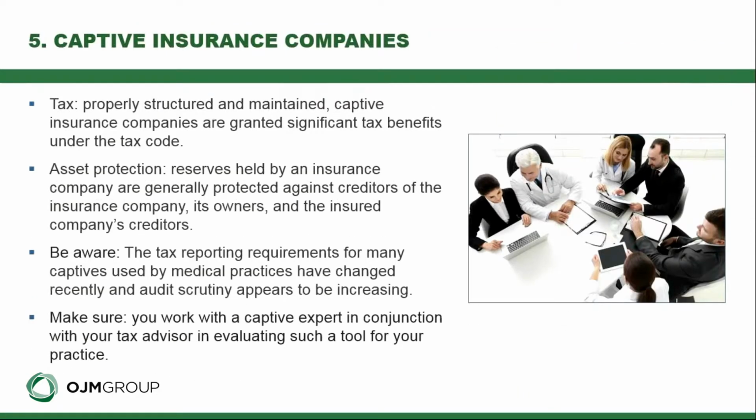Number 5, the final tool that provides both asset protection planning benefits and tax benefits: captive insurance companies, specifically small captive insurance companies. Tax-wise, these tools, properly structured and maintained, are granted significant tax benefits under the code, and they have been for decades. I've been working with them since I was practicing law in the late 90s. That's 20 years ago now. I've seen how they've had these tax benefits, and they can still get those. However, as we'll talk about in a couple of bullet points, rules have changed.